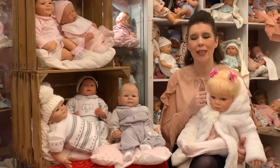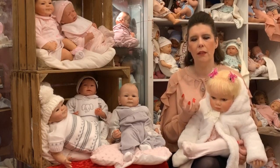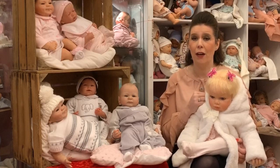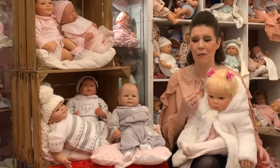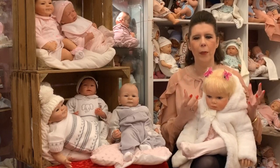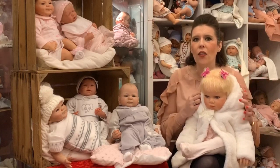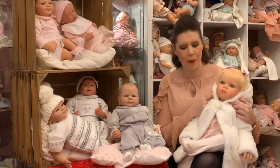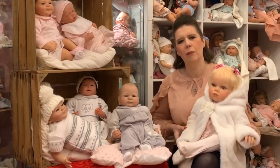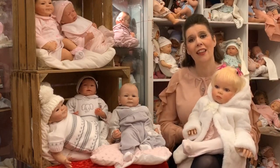A lot of people think with the silicone dolls, with them being quite movable and quite flexible, that they're very easy to dress. Actually, they're very challenging to dress, because they feel so real and so weighted and so floppy and jelly-like. They're actually quite challenging to get the clothes on, compared with dressing a reborn baby, which you can get hold of a little bit firmer and dress quite easily. So really great question there, thank you for that.